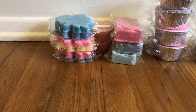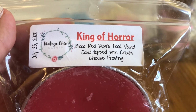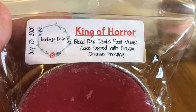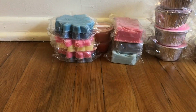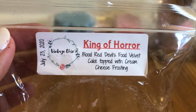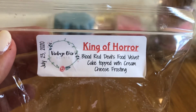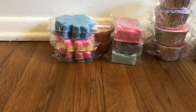All right, next is King of Horror. So Blood Red Devil's Food Velvet Cake topped with cream cheese frosting. It's this blood red color. All of these scents are putting me in the mood for fall. And usually I'm pretty stubborn about summer ending, but I'm excited to start melting these. This smells amazing. To me, this smells just like a red velvet cake would smell. I mean, truly, this smells so good. It's very authentic smelling.